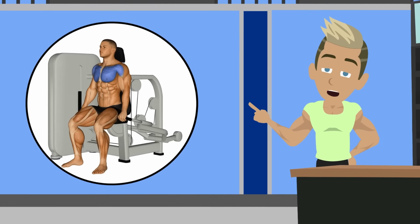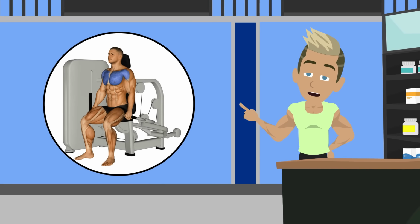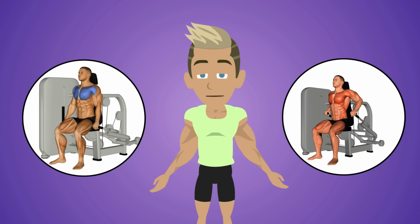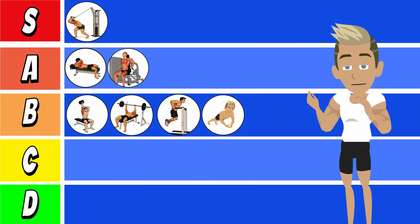Still, they're worth keeping in the mix for active recovery or those no gym days. Then we've got the machine triceps press, the smooth criminal of the triceps world. The movement path is stable, the tension is constant, and you can push to failure safely. It's A tier, and here's why.